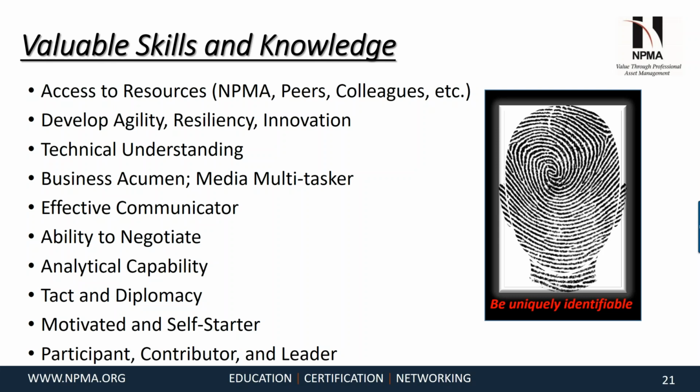It's not about pointing fingers. It's about how do we move forward. And be a motivated self-starter and participate, contribute, and lead. And lead by example. Support the property management organization, support your property management coworkers and peers, and at the same time step outside of the property management organization, and support and lead those other organizations where they have that what? Direct contribution to the property management system.